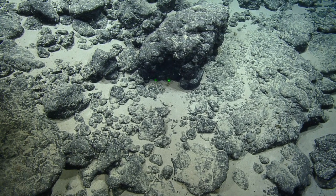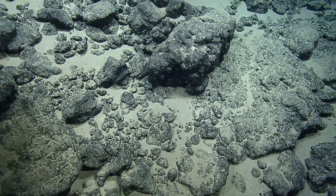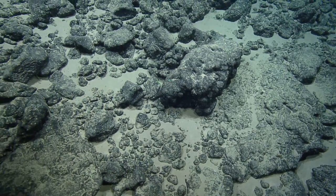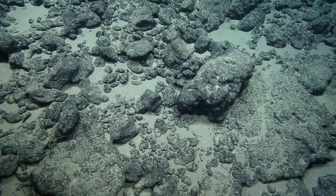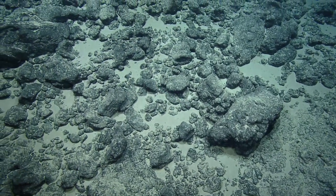Well, no image today. Absent picture day. It's a great little spot to hide, though. Yeah, but these rocks.